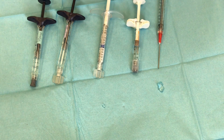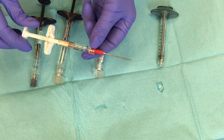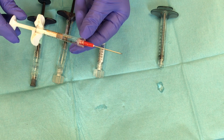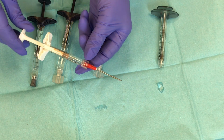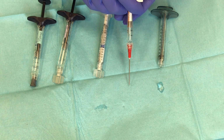That's our Belotero. Okay, so Belotero is made by Merz, and it's a very thin product. It's hyaluronic acid based, and it's perfect for sort of the delicate areas under the eyes, very soft lines around the mouth, very superficial lines. It can be used for a nice subtle little plump in the lips as well. So we'll squeeze that out right here.